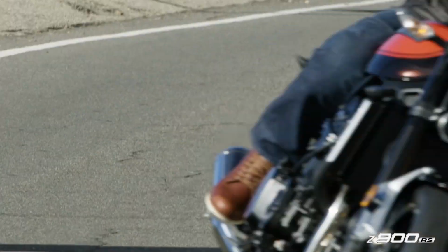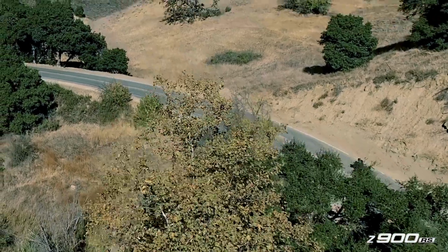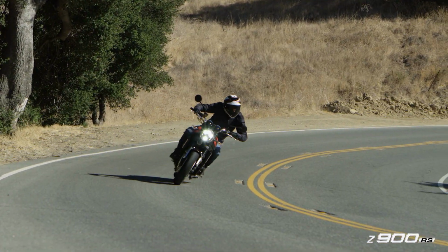Kawasaki really knows how to build engines, you know. Not only are they smooth, not only do they have tons of power, but man, just that visceral character, that wailing rush of acceleration, and just when you're riding that thing, it makes you feel alive. It's one heck of a power plant.